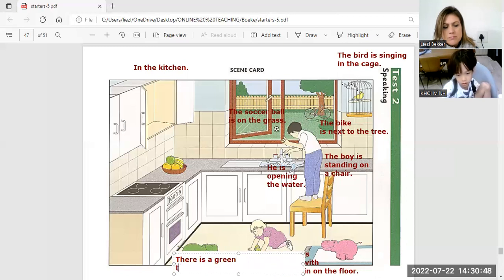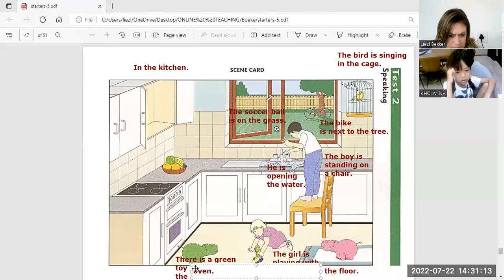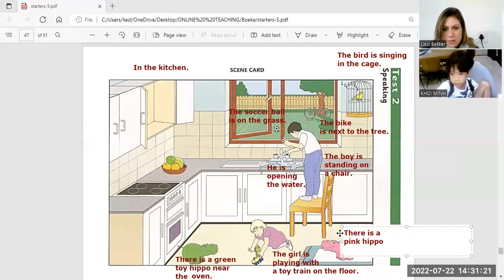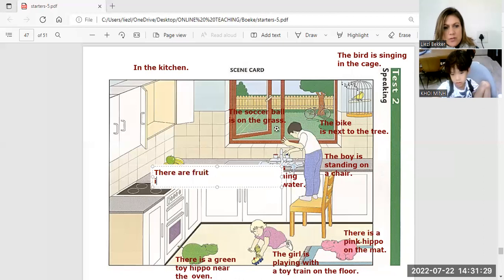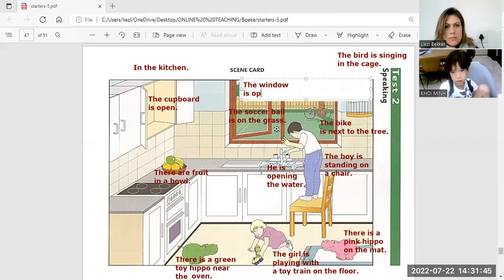There is a green toy hippo near the oven. There is a pink hippo on the mat. There are fruits in the bowl. The cupboard is open. The window is open.